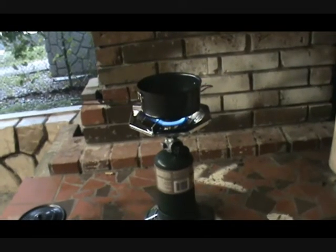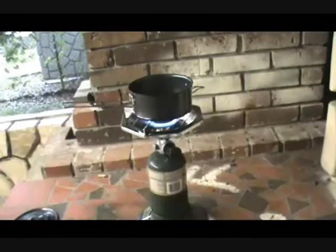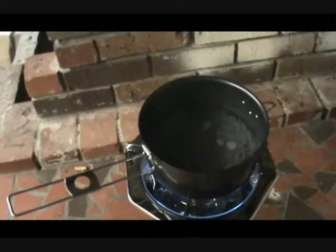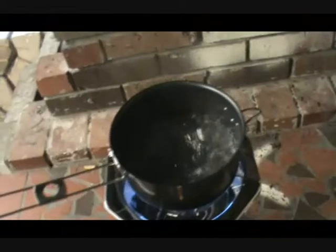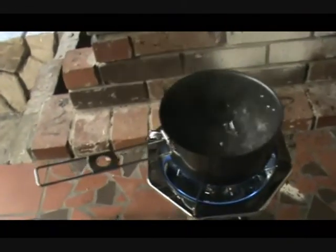Alright, we're just 1 minute and 45 seconds into this. Well, 1 minute and 50 something seconds. And as you can see, we're already starting to get a roaring boil. No joke. Look at that. So I'm pretty sure it's already safe. Yeah, we've got boiling to the point where it should be able to kill the bacteria in a situation when you have to boil water, and that's in just about 2 minutes.